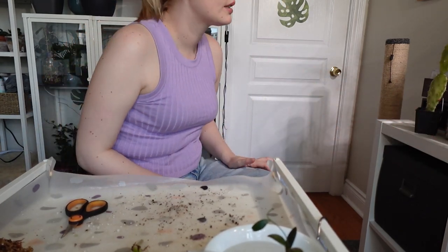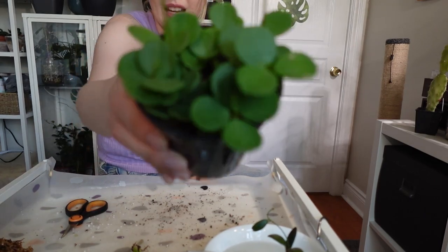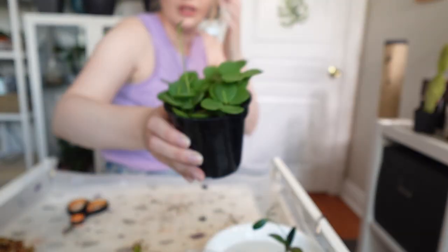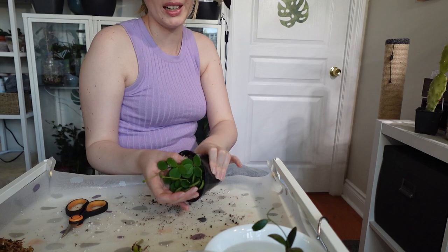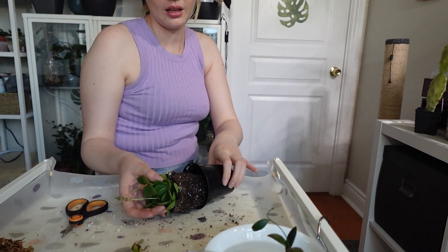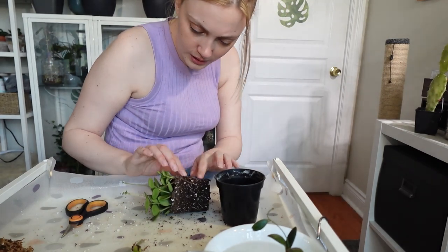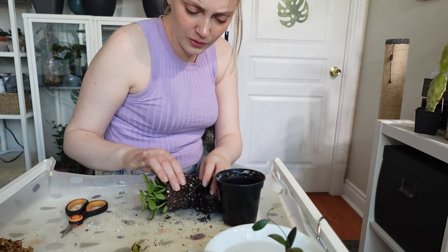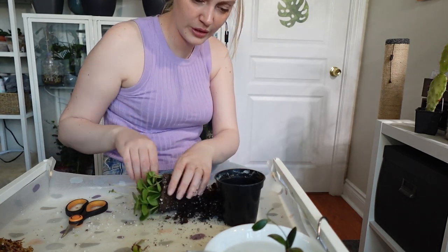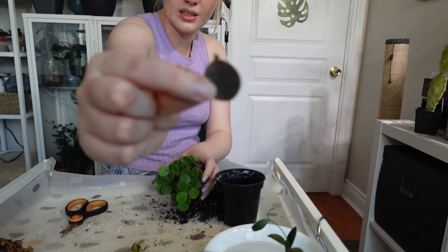Okay, next up. I wanna take a look at this Peperomia Hope because as I said, I do not think this is in the right soil mix. Peperomia need a well-draining soil. They are semi-succulent, kind of like Hoya. And it's just been holding on to so much water. And yet, ironically, some of these roots look dry. What's going on here? See, a lot of the bottom ones have been rotting off.